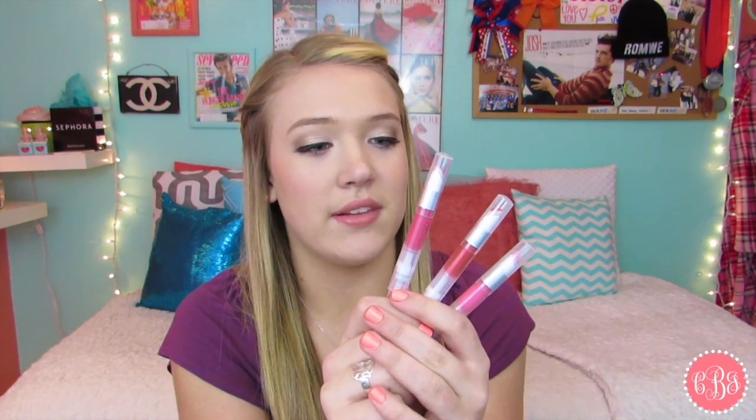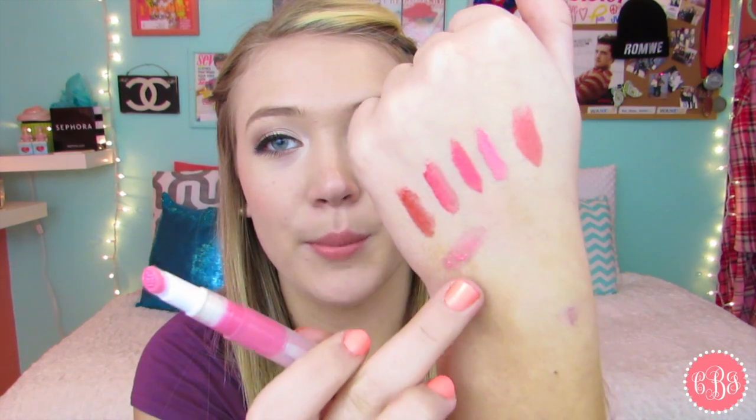And then I got three of these Luscious Liquid Lipsticks, that's what they're called. The first one I got was in the shade Raspberry, and it's just like a standard raspberry color. And these are really awesome because they smell minty, which I really, really like. And then I also got the color Strawberry, which is just like a strawberry red. And then I also got the color Perfect Pink. So this one is Raspberry, Strawberry, and then Perfect Pink.